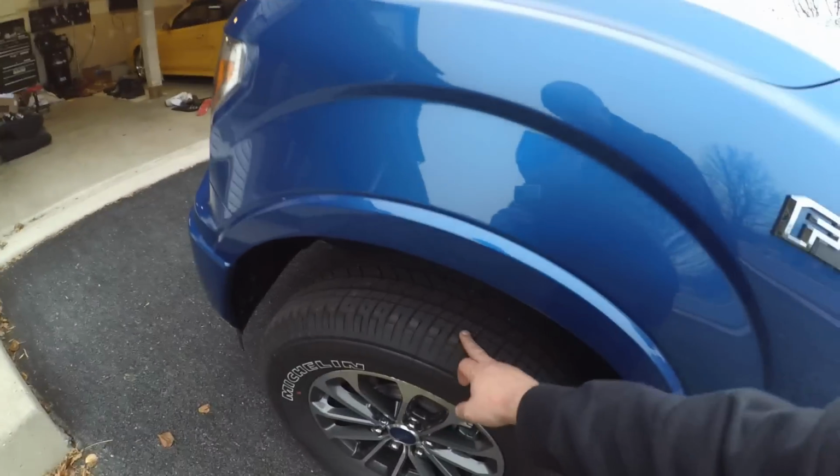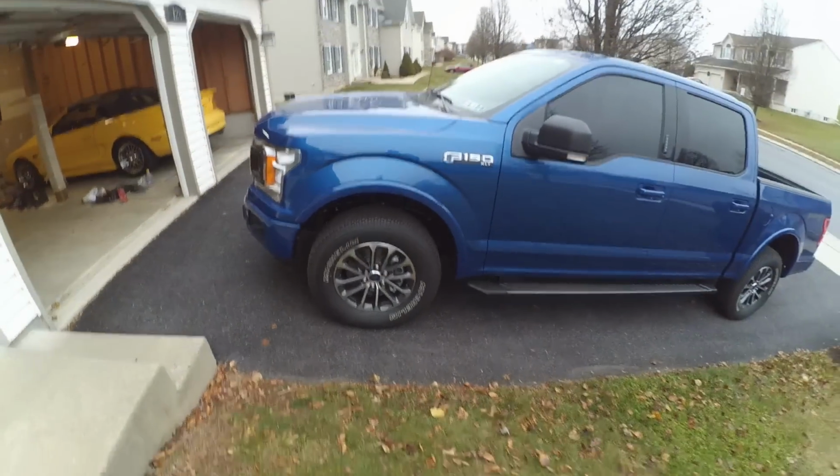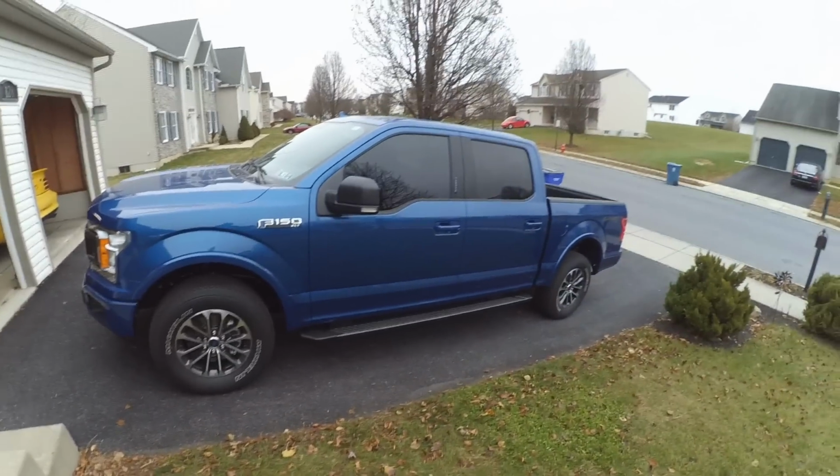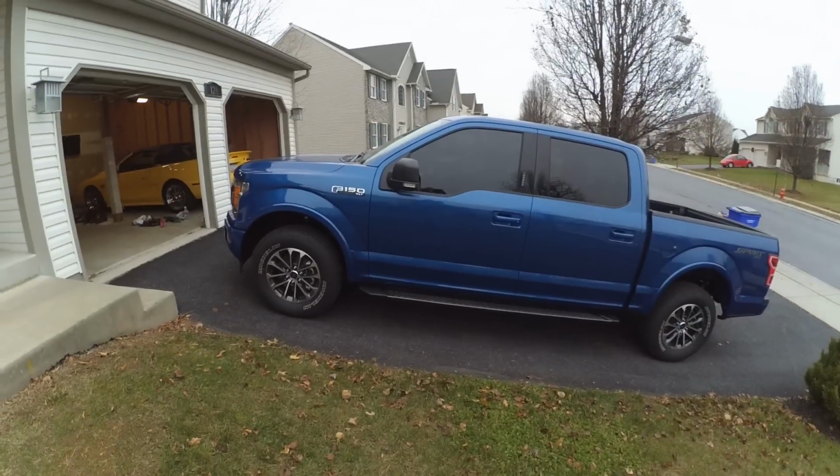If you look at the tread pattern, these are more of a highway efficiency tire. Curious to see how they're going to do when it starts snowing out. I can tell you they're smooth on the highway. I mean, for a pickup truck, the thing doesn't feel like a pickup truck.